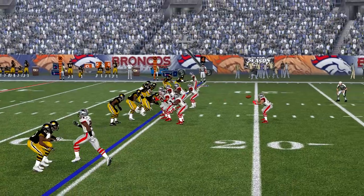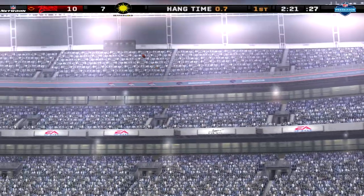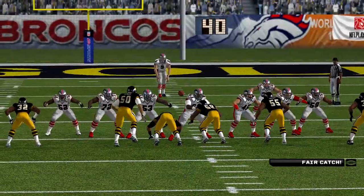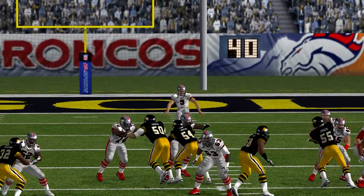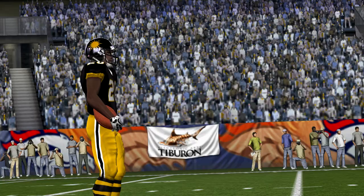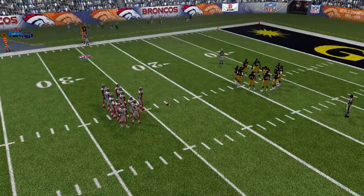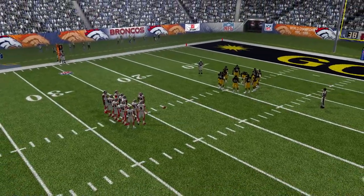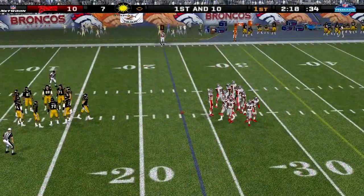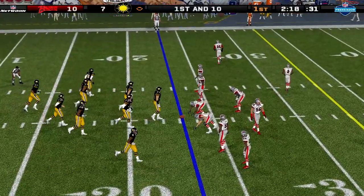Offense couldn't get it done, in the lineup to punt. And he chooses not to return this one. Made at the 23-yard line. Ball on their own 23. Denver will start the drive at the 23-yard line.